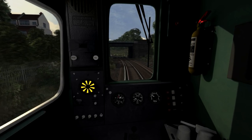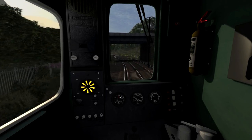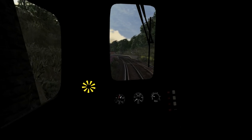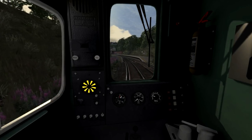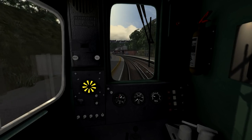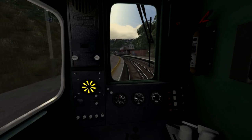We're now approaching West St Leonards Station. You can see the 25 speed post just there. And now I'm just going to release the brakes for a moment. Coast into the platform here at West St Leonards and stop at the S sign at the end of the platform here.